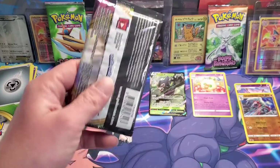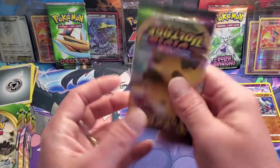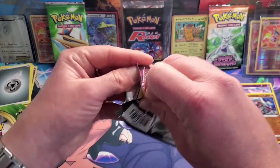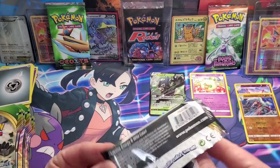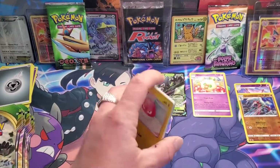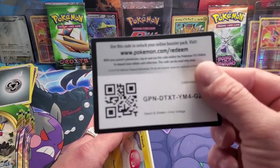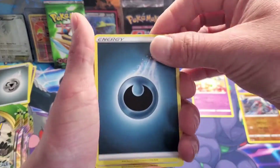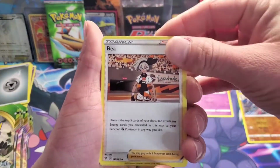I sleeve everything all the way down to my reverse holos. I even sleeve just the standard rares, the ones that I actually put in my binder. Eventually I'd stop, but every reverse holo gets a sleeve in my collection, because you never know down the road what reverse holos are going to be desirable.